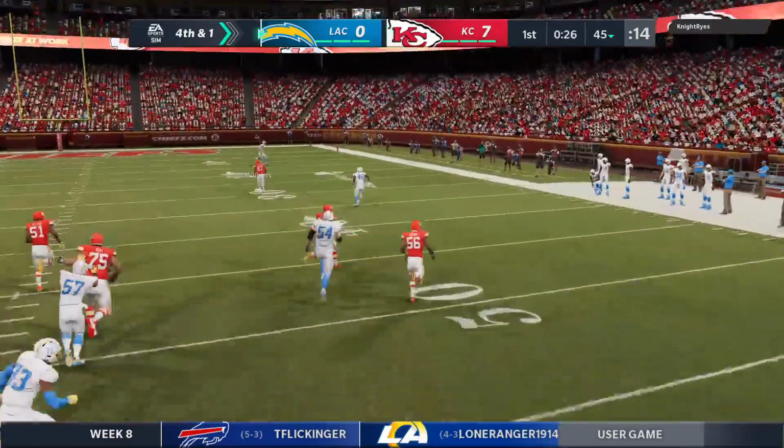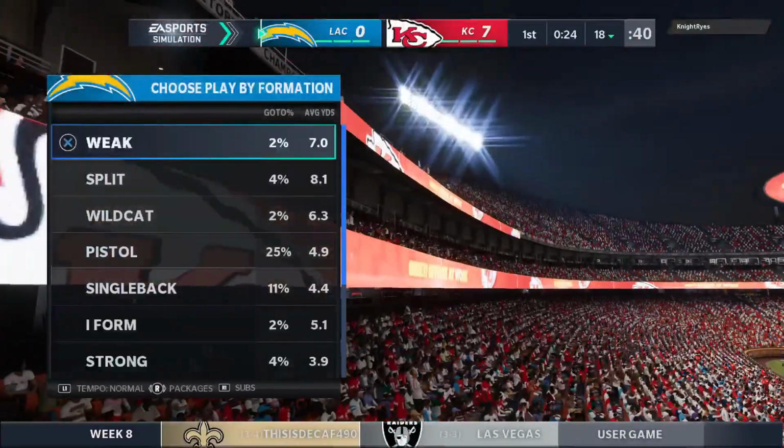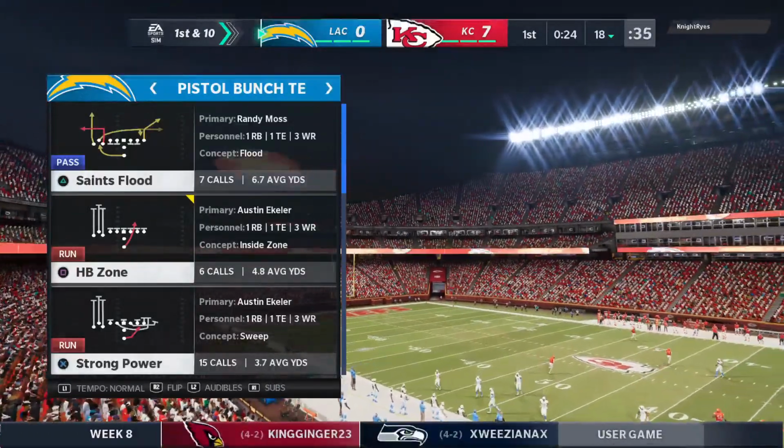They'll get off a fairly short kick here as this is toward the sideline. And this will carry out of bounds. Where are they going to spot it now? At about the 18-yard line, it looks like. 18-yard line.